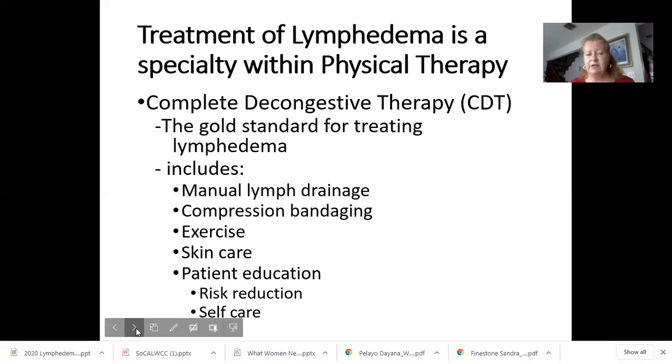So what it includes is manual lymph drainage, compression bandaging, exercise, skin care, and patient education about risk reduction and self-care. In the next few slides, we're going to go over each one of these a little more in depth.